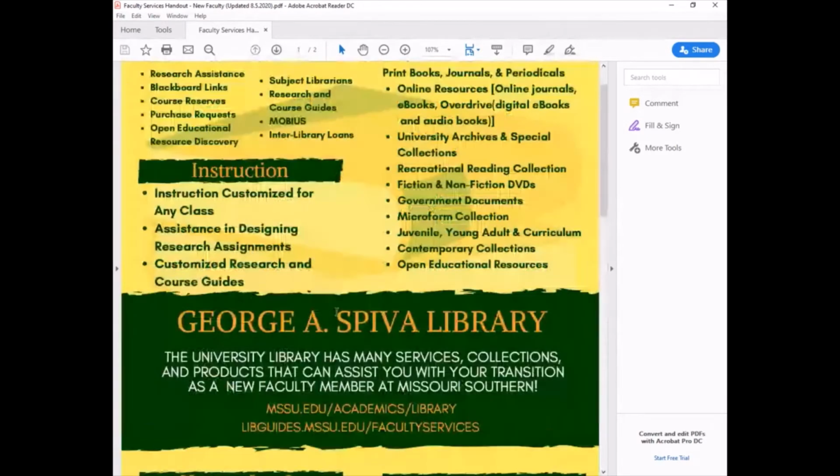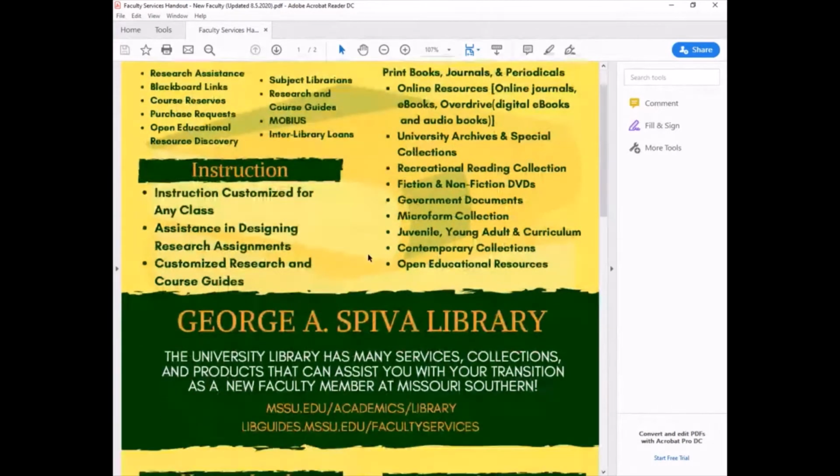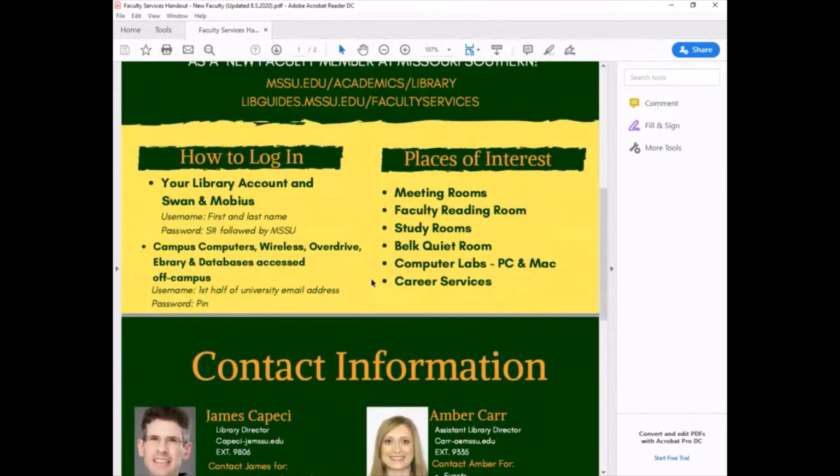On the other side of the handout lists our library services, and we'll discuss the Mobius service and instruction later in the presentation. Under places of interest, just want to point out that we do have meeting rooms and study rooms that faculty can reserve. In fact, we have 16 study rooms, 7 of which have dedicated technology. We also have 6 computer labs in the library, and they offer both PCs and Macintoshes.